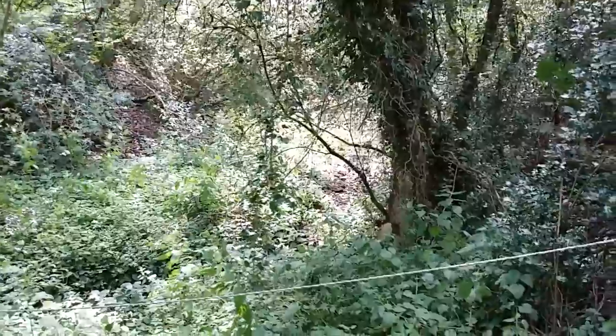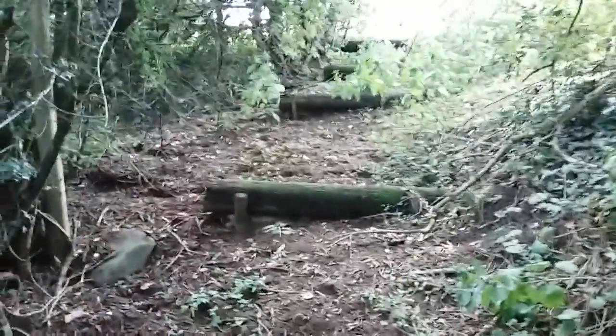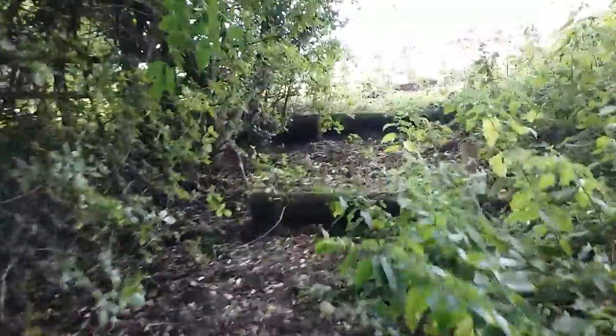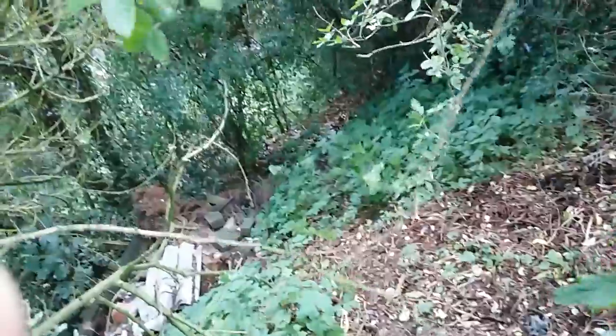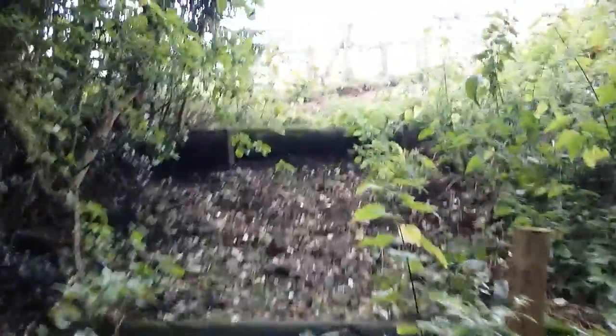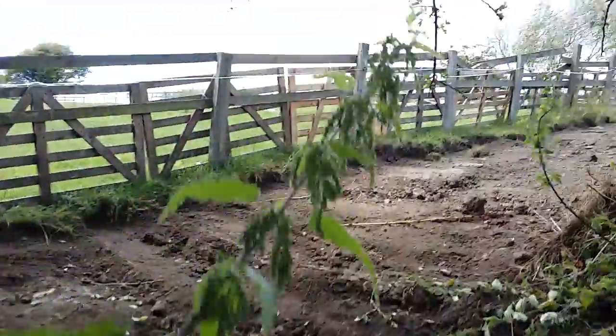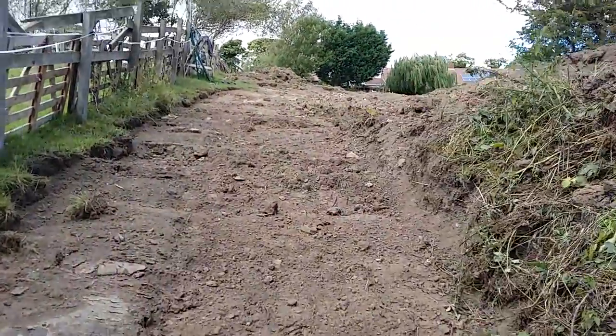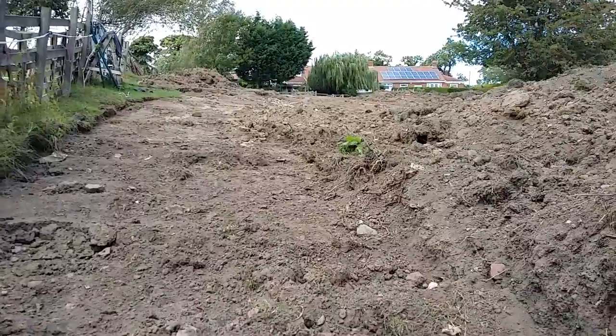Nice toadstools there, Dad. The stream's empty of water at the moment, which is quite good, really. But then the steps come up here. And they're going to be able to go down that gap at some point as well. But that's just in progress. The track will also save the grass in the winter when it gets so wet, because we won't have to put them on the grass, so we'll be able to create less mud.